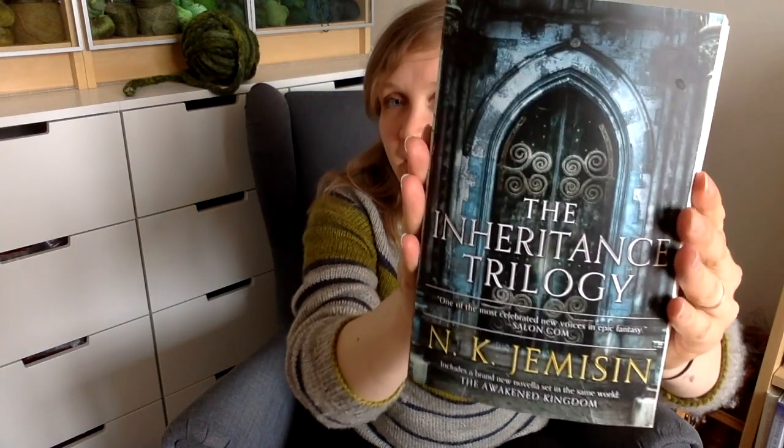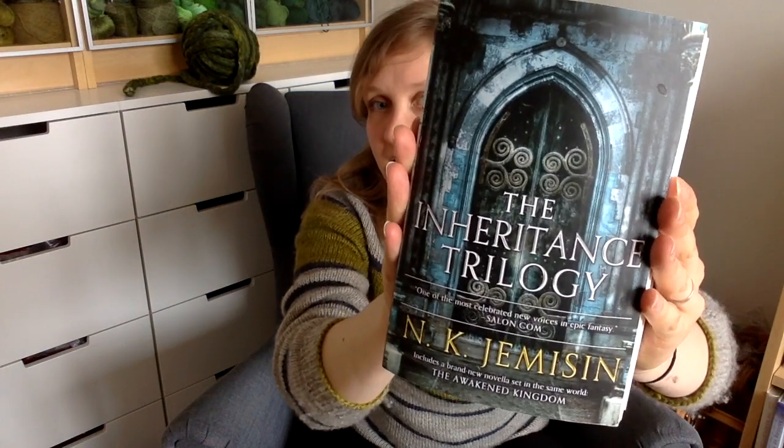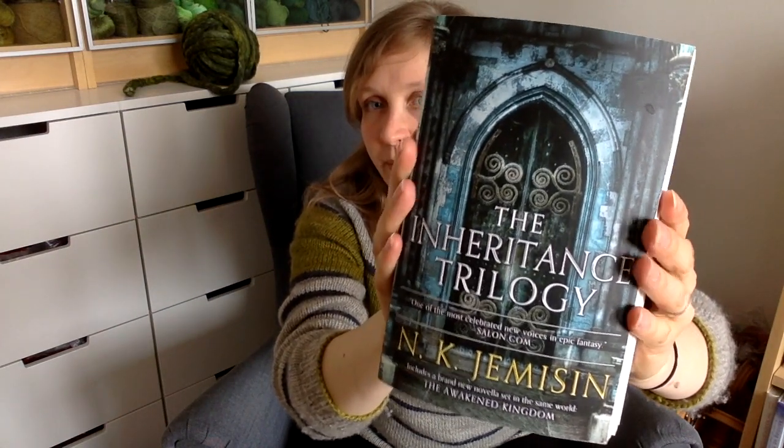this brick, the Inheritance Trilogy by N.K. Jemisin. She's, well, I wouldn't say she's a very new writer. She's kind of new to me. This is 3 books, by the way. I'm halfway through them. It's really great so far.